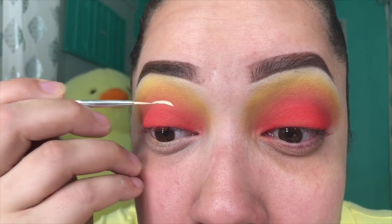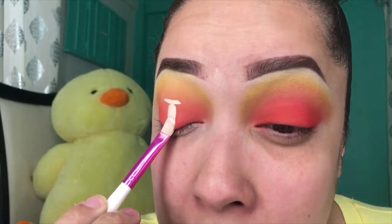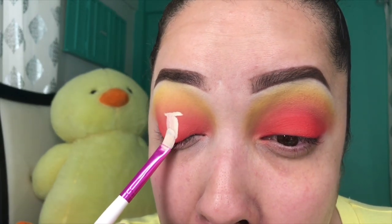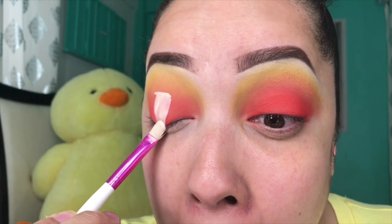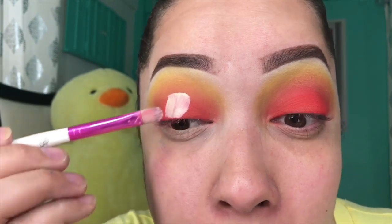Ooh, I got eyeshadow there. Here goes the sun, because the sun will come out tomorrow. Now we're going to press down with this brush all the way to the bottom of the lid. Like so.